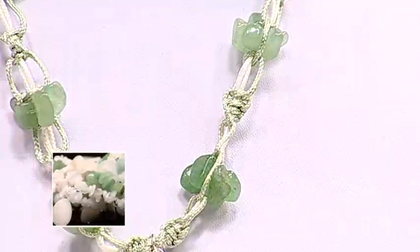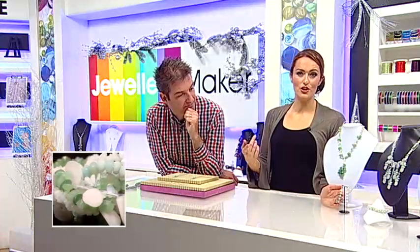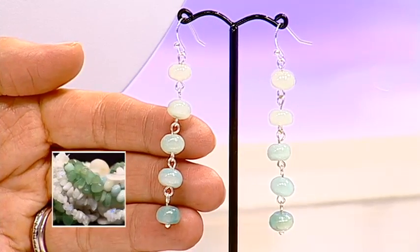I think these earrings are testament to the quality and the colour graduation that you can do with Amazonite. Look at those. They're beautiful. How simple and just gorgeous. I just love them. I absolutely love them.